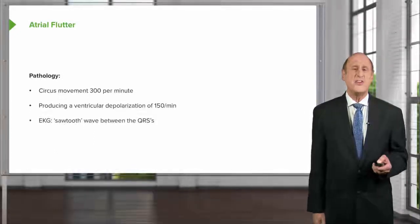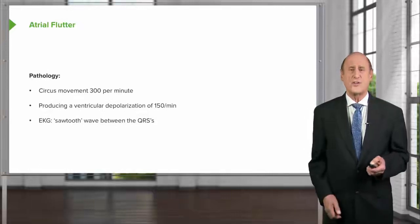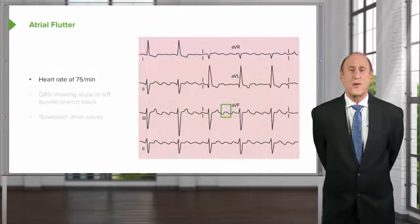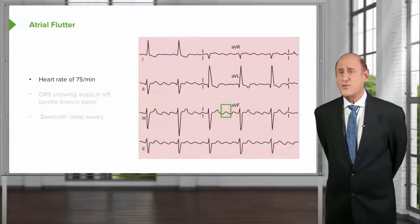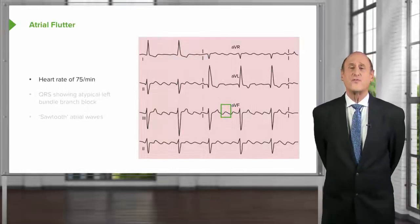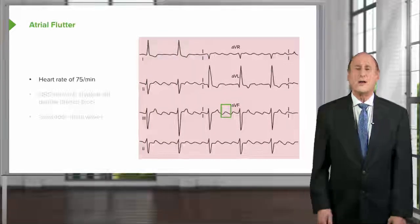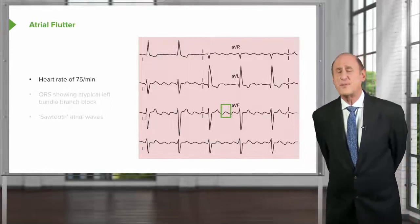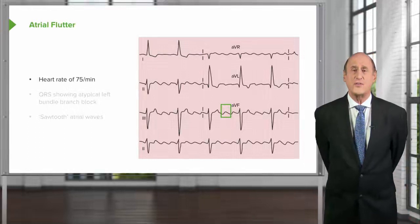It usually goes at 300 per minute, often 2-to-1 block, so you get a ventricular rate of 150. And on the EKGs, the flutter waves have a sawtoothing appearance. Here we see an example. Notice this is a heart rate of 75. If you divide 300 down to 75, that's 4-to-1. So this is 4-to-1 flutter. There are some 4-to-1, and then sometimes it'll go to 3-to-1 and 2-to-1. It can go back and forth. In this case, it's 4-to-1.